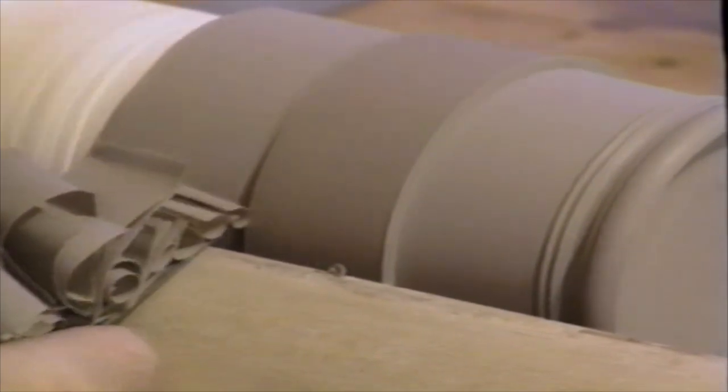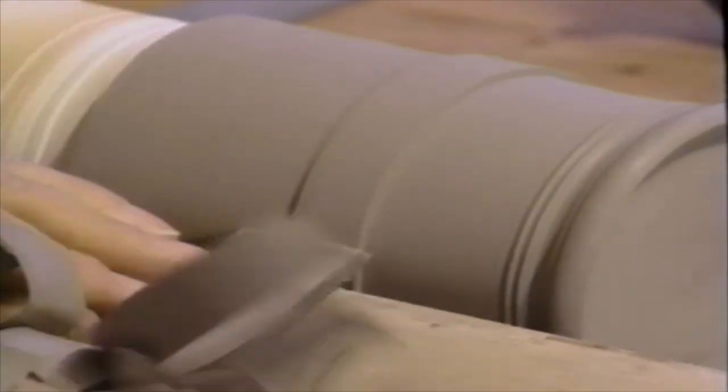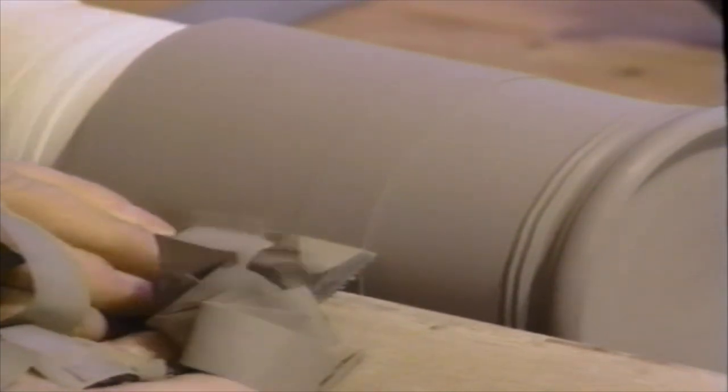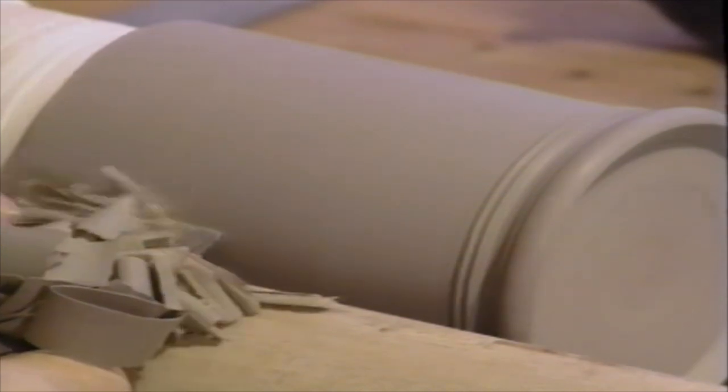These were intended to be very inexpensive pots during the early 19th century. As such, speed of production was essential. Under factory conditions, the turner had to work rapidly.